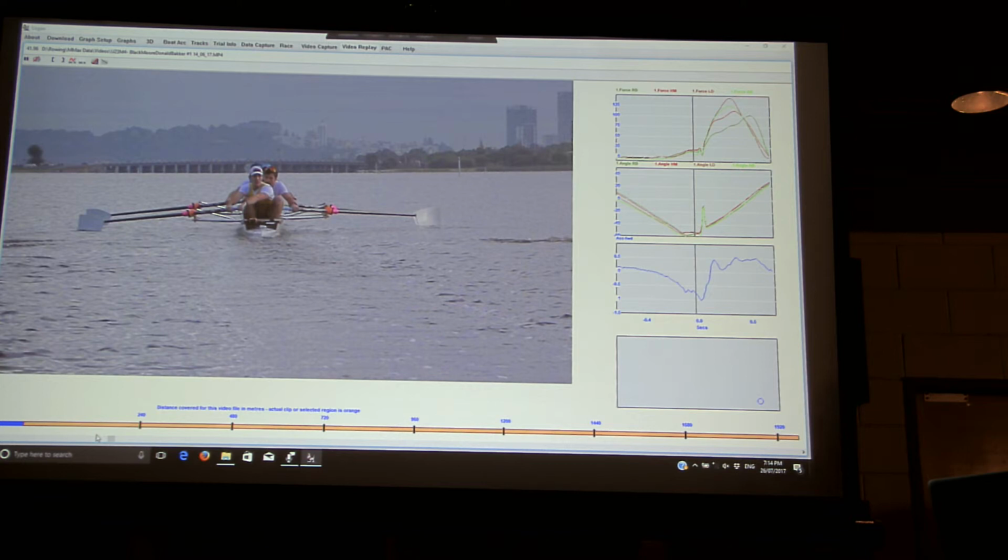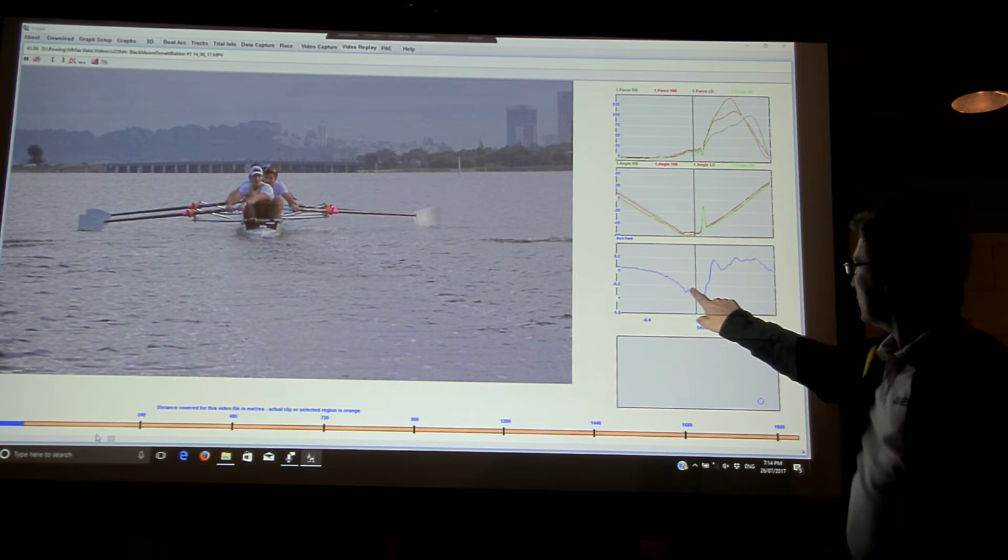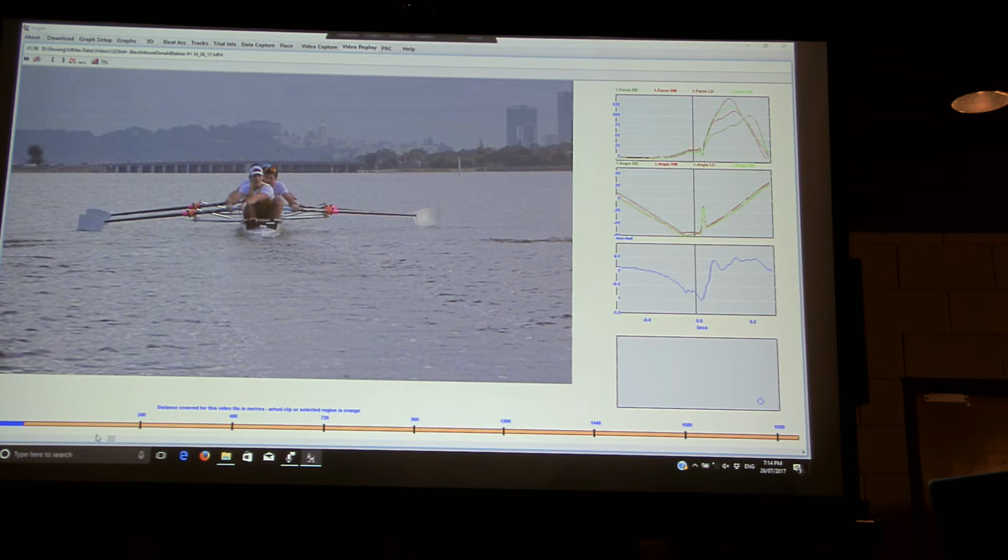If you can imagine, if they place their blade when they arrive at the front, they literally take and slice that whole part out of their deceleration curve and shove it together. Okay, the amount the boat slows down through that period, greater. Boat slows down less, velocity fluctuates less, you're more efficient. So that's one thing that I wanted to show you guys with this one.